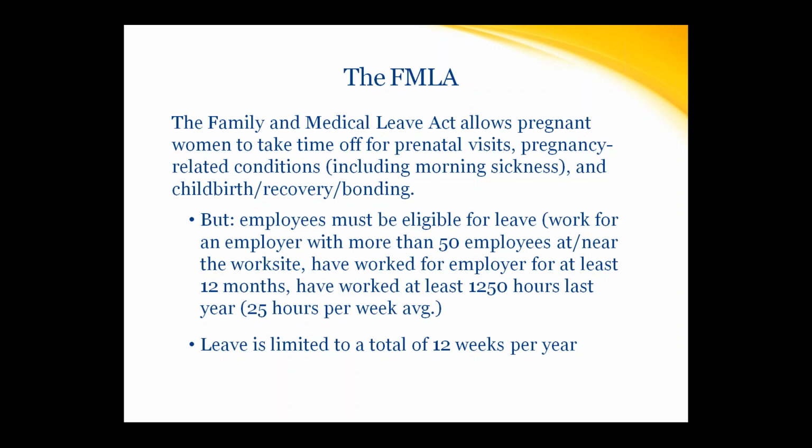The FMLA gives employees up to 12 weeks of protected leave per year. And so if women take off time for prenatal visits or pregnancy-related conditions, they may be using up some of the time that they otherwise would take for maternity leave. And I use the word may because the FMLA allows employers to choose different ways to measure that year. And it might be a calendar year, it could be a rolling year where you look at the 12 months preceding the start of the leave. There are a couple other ways to do it as well. And the employer needs to choose a method for all employees and notify them about it, or the employee can choose the method that's most advantageous for her.